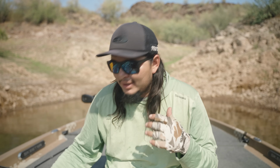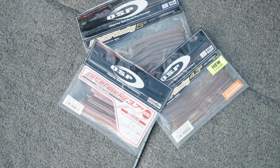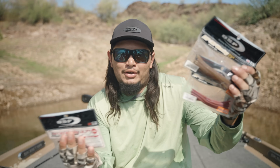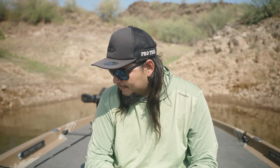This bait comes in 3 different sizes: 5-inch, 4.3, and 3.7. So whether you want a little bit bigger profile, the Neko rig works well with all 3 of these sizes, as well as the drop shot. Just apply what size works best for you and your body of water.